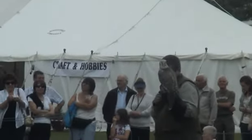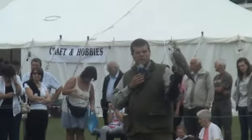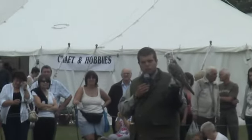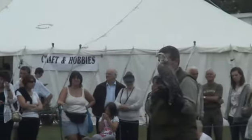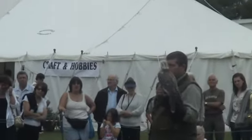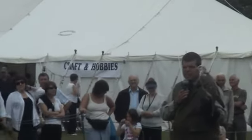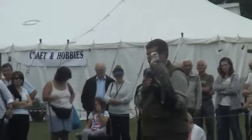So if Scratchy was to fly down and try and land on my glove at even 20-30 miles an hour, he could also hurt himself. So what he's actually exercised to is called a lure. A lure is just a leather pad with a piece of meat tied to it. I swing this thing around and the falcon is trying to catch it. And he knows the quicker he catches this lure, the quicker he's going to get his dinner. So that's all he's trying to do.